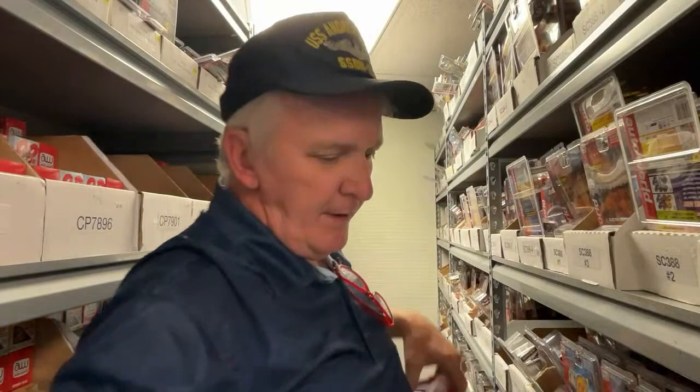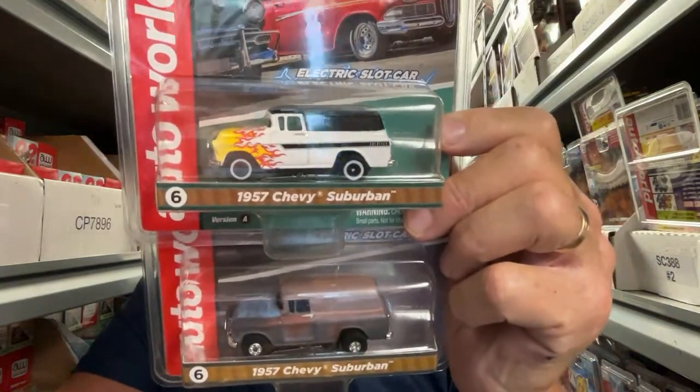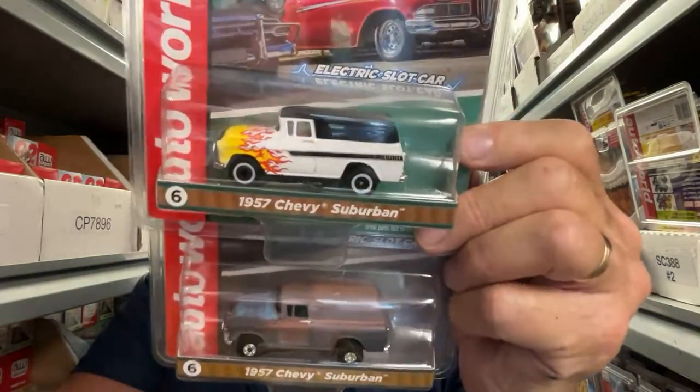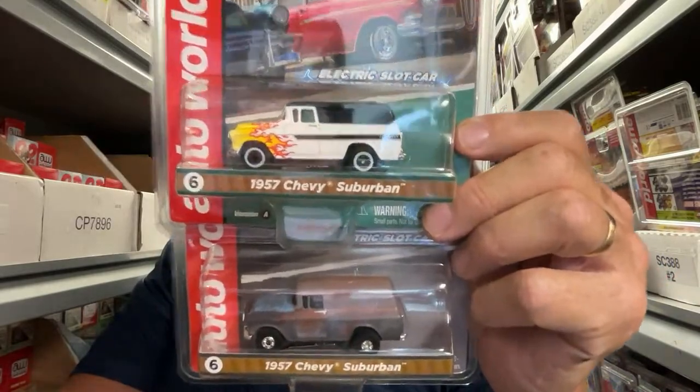These are very beautiful cars. I don't know why they don't sell as much. Suburban Chevy van, SC392. These just came out. 392, Pontiac Firebird, the Studebaker, the Bel Air, the 57 Bel Air. I don't know why these aren't moving faster.